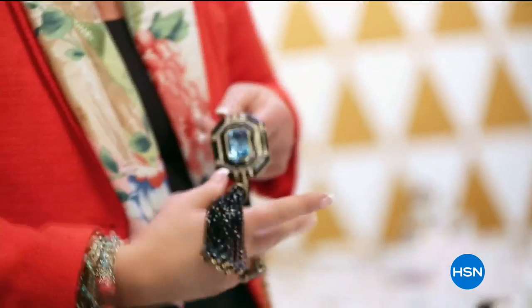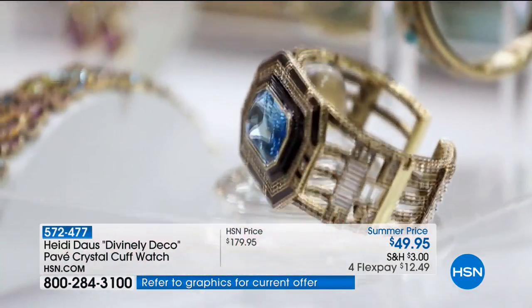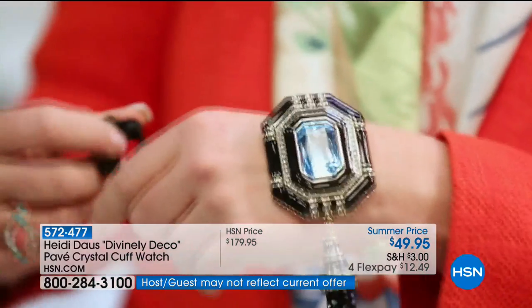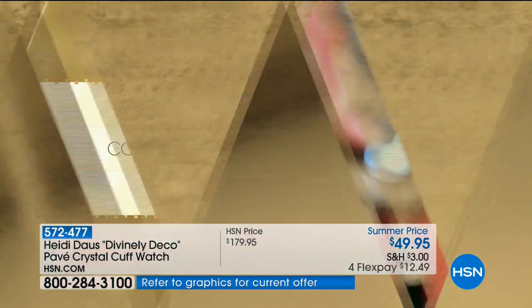The Deco collection is one that I find very, very wearable. It is such a beautiful time in the 1930s and 40s where machinery was created to cut precious stones in a fashion that was very architectural. The Art Deco collection to me is very tailored, very wearable, and very, very powerful.